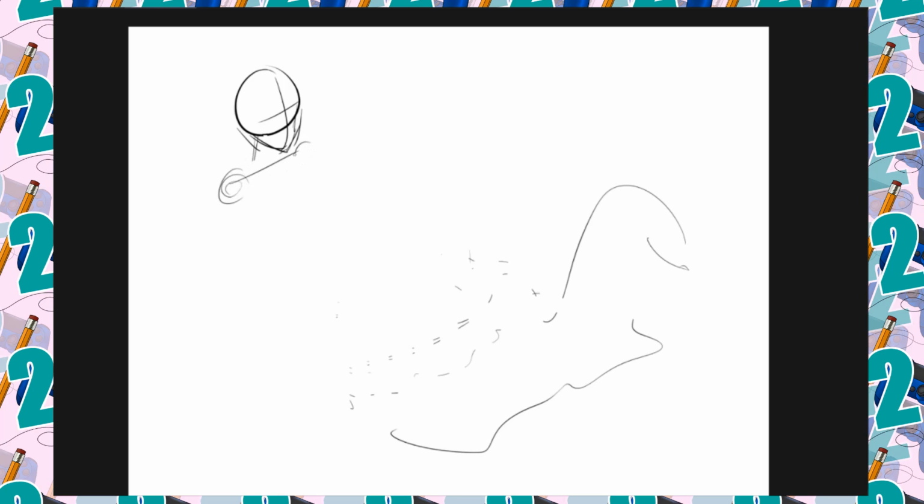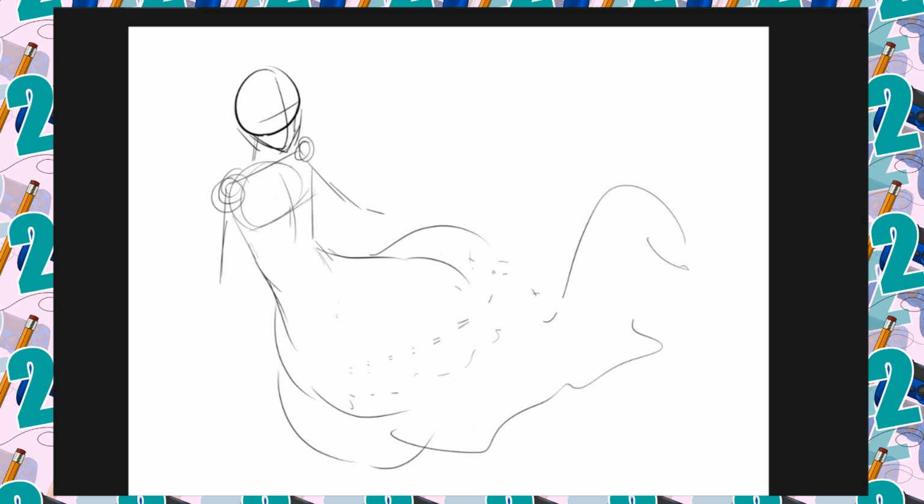Center of the head goes there. Chest. The skeleton would be like this, and she can have her hands out like that. Her boobs would be about there. Even if you just do a rough sketch, and then we'll do that as done and then do the post.